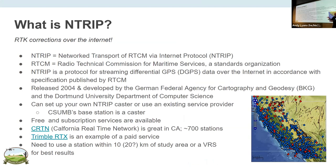So Ntrip, I've said Ntrip a whole bunch of times. What's Ntrip? It stands for Networked Transport of RTCM, and RTCM, so it's an acronym within an acronym. RTCM stands for real-time corrections. We'll just leave it at that. So it's RTCM over the internet, basically. So it's corrections that you receive over the internet.